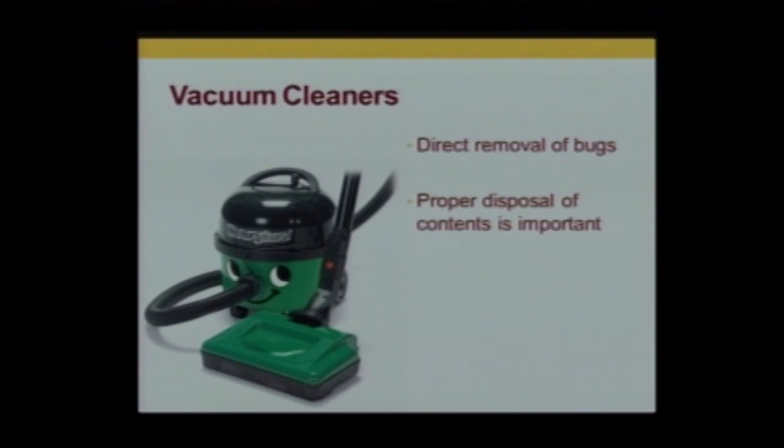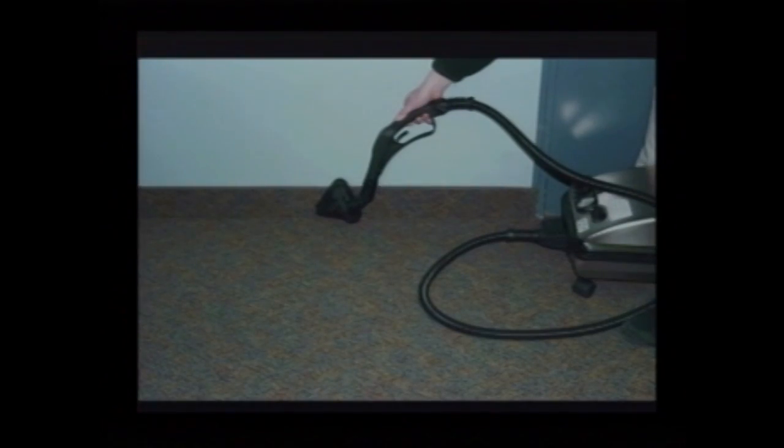But with bed bugs, that doesn't happen. It's interesting what we get up to. This is not a vacuum cleaner, but it's a steamer. It's a steam generator. It's not a carpet cleaner like a steam cleaner that you would use for carpets. This is actually a unit that injects steam into surfaces and heats up areas.